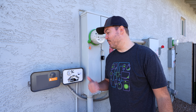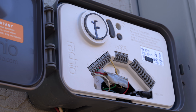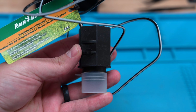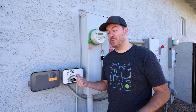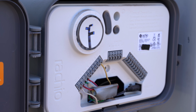It's obvious that a smart sprinkler controller will make it more convenient to control everything with your phone. But I didn't realize how it would save all my plants from dying. One day out of the blue, Rachio alerted me that I had a bad solenoid. Sure enough, the solenoid failed, so the valve couldn't turn on to water our plants. If I had a dumb sprinkler controller, I would have had no idea something was wrong and it wasn't running. So this isn't flashy, but it's definitely worth it.